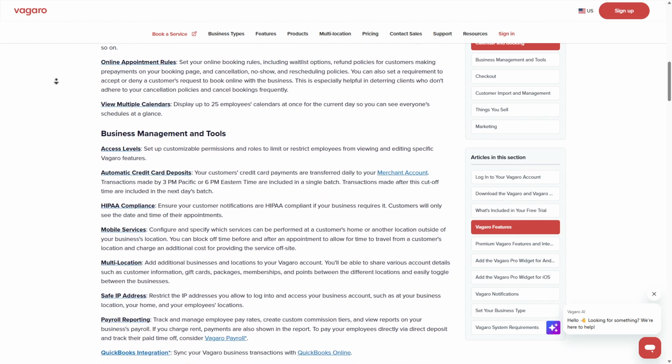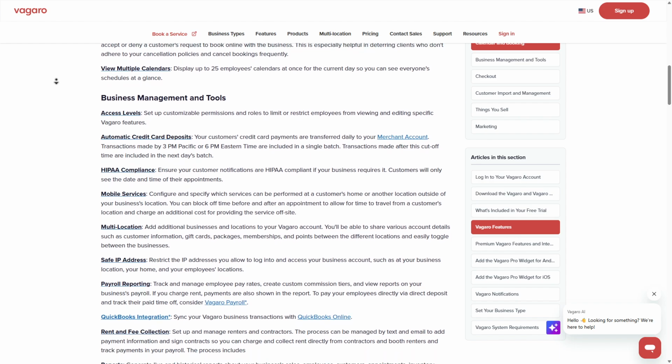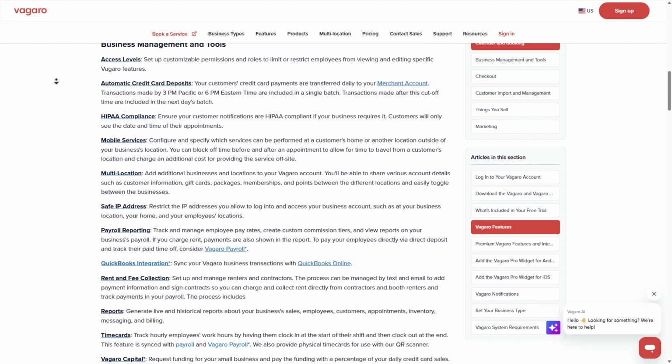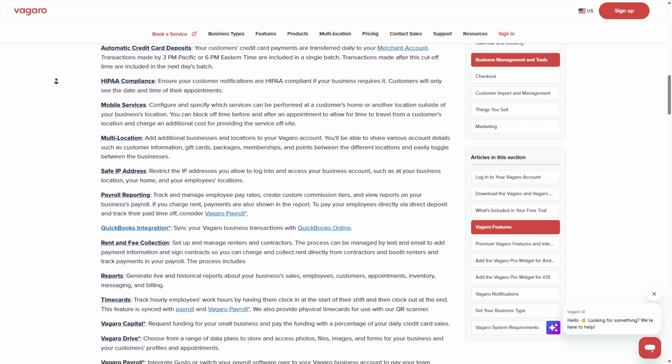You can create custom services, set your availability, block off time, and assign staff members. When clients book, the appointment automatically appears on your calendar, and both the business and the customer receive instant confirmations.